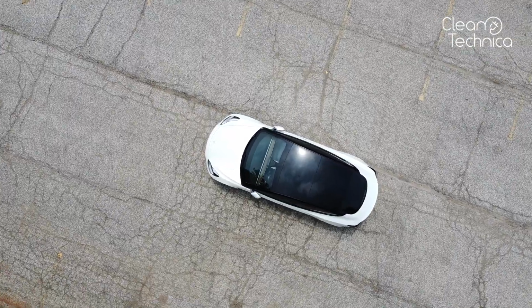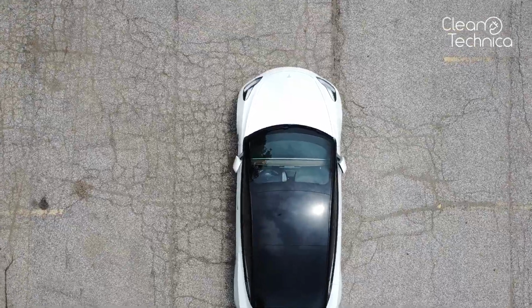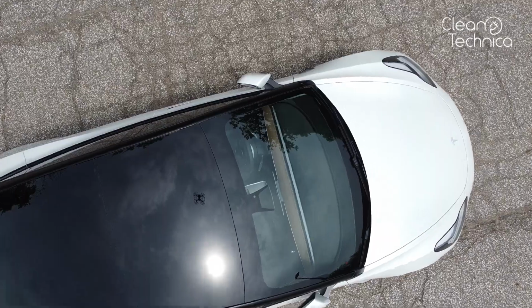We definitely got lucky with our vehicle when we bought it on the used market. You can find some really good deals on used Model 3s, but that's currently where we're at if you are looking to order a brand new Model 3.